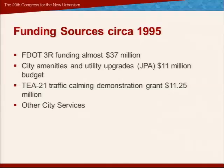And so Mayor Nancy Graham and Ian Lockwood, the city transportation planner at the time, came up with T21, which is the old federal money for what was called Traffic Calming Demonstration Grant. And that $11 million was actually what allowed the reconstruction to go back differently than the streets were before.